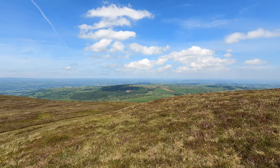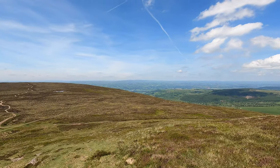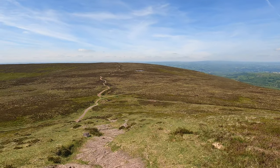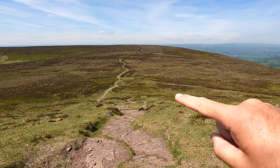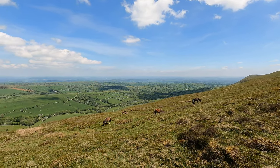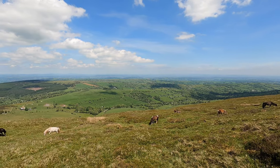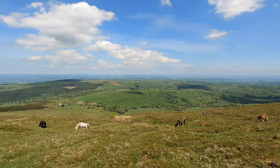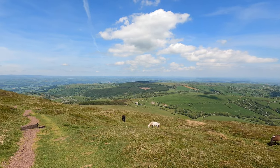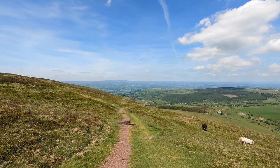Just a quickie of the views again as I'm about to start dropping back down, I think. The cross is still in the sky. Right, so the Offa Dyke Path from this marker at the bottom goes off this way. But there's some views for you. Might be even better when I get lower down this path.